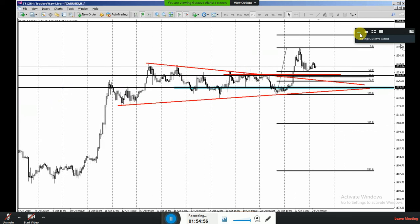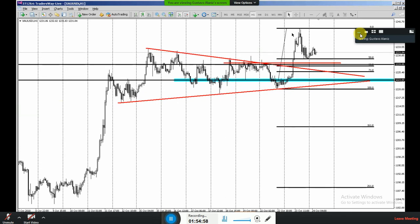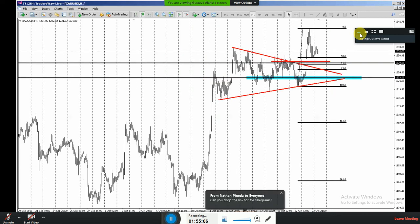But yeah, with gold, like I said, I'm looking for it to dip a little lower. Then I'm looking to buy. So gold going to the moon, with UJ going to the downside.